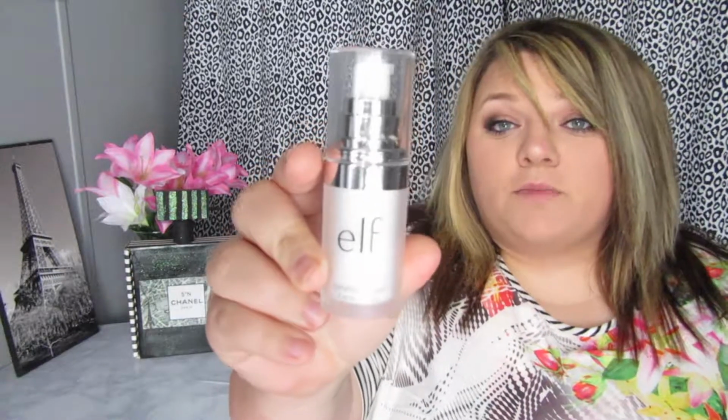Okay, up next is this primer. This is the e.l.f. Mineral Infused Primer, and to me personally this is very much comparable to Smashbox Photo Finish Primer. I do have both. I would definitely repurchase this one. I'm not saying that the Smashbox isn't worth the money that you pay for it. It's like $16 for the size that's around the same size as this, and this is only $6. So you're saving $10 there. It's up to you whether you just want to go high-end or drugstore.